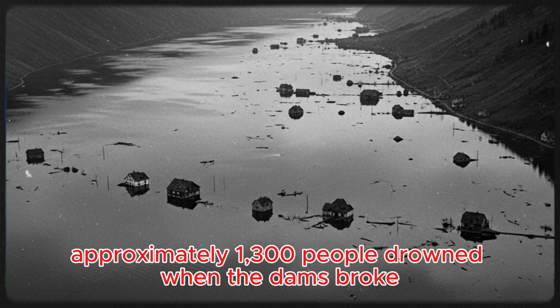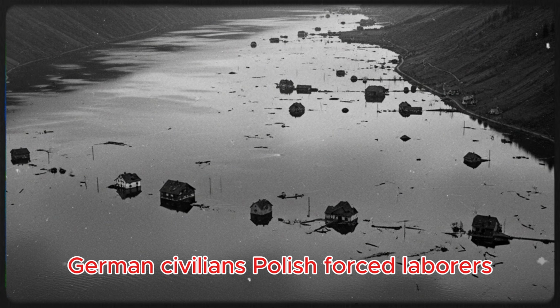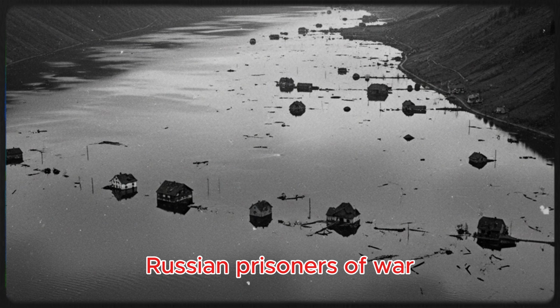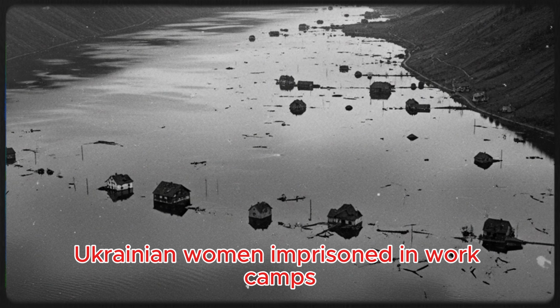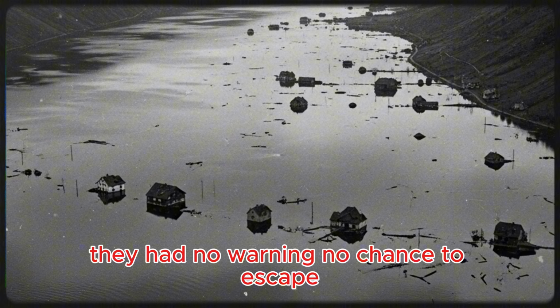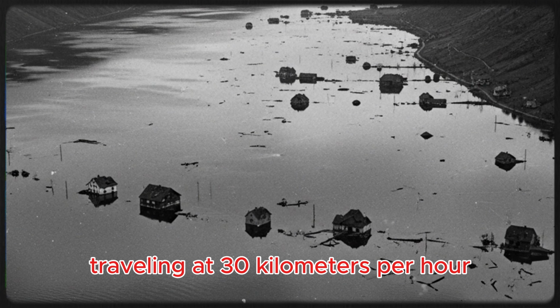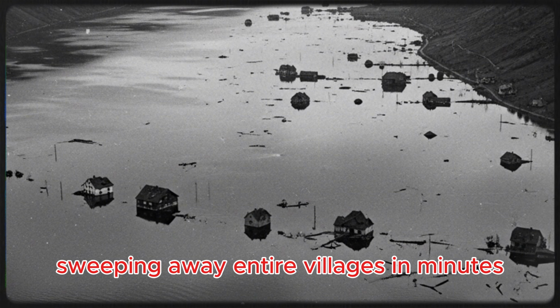Approximately 1,300 people drowned when the dams broke. German civilians, Polish forced laborers, Russian prisoners of war, Ukrainian women imprisoned in work camps. They had no warning, no chance to escape. The water came at night, traveling at 30 kilometers per hour, sweeping away entire villages in minutes.